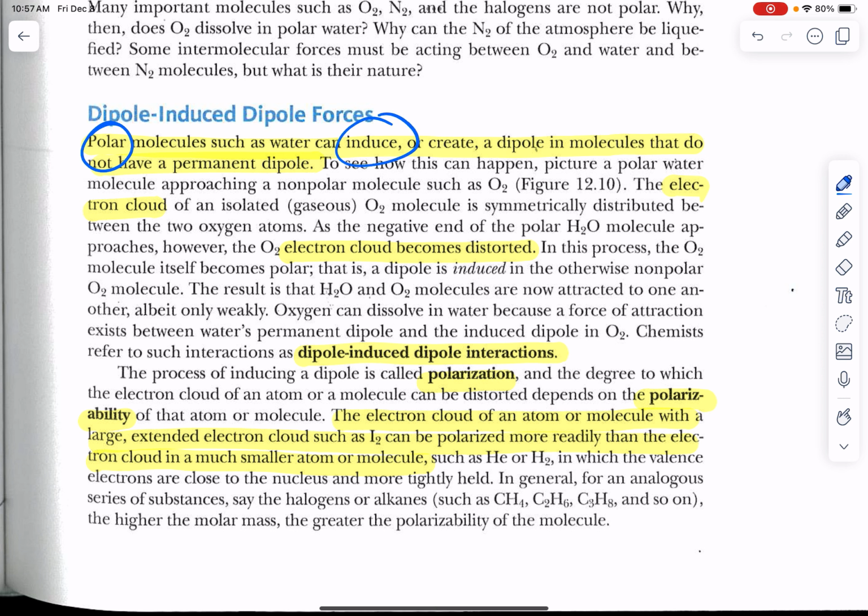Or that polarity can be induced, even though the molecule itself is nonpolar, should something make that distribution of electrons become unbalanced. So one side is a little bit more negative than the other. It might be a collision with the sides of the container. It might be a collision with other molecules. Or it could be a collision with a polar molecule that could induce the polarity.